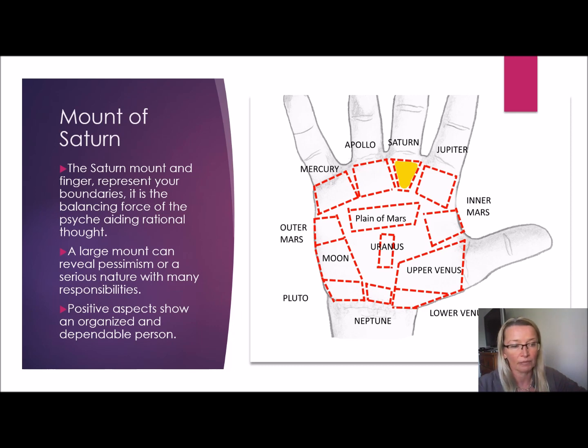So if there is a cross, I'll get my little pen. I'm sure you know what a cross looks like, but I like drawing. So a cross on the Mount of Saturn is said to show some kind of a challenging situation, maybe even some kind of a tragedy. So it's not a good place to have a cross. But be careful that it's not just some coincidental lines coming from somewhere else and happens to land under there. That's not a cross. The cross has to stand on its own. It's not a part of other lines such as the girdle of Venus, etc. So you've got to be careful when you're looking at the crosses.